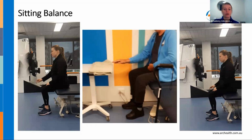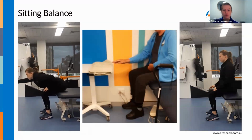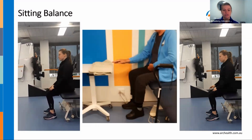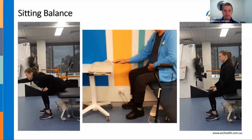So when we're working on your balance in sitting, we need to practice this leaning so that we can use the force from the floor against your feet, because this helps to strengthen your leg muscles. If you look at this video here, I have slowed it down, so hopefully it's not too choppy for you at home. You can see this is me, and I'm sitting and reaching forwards. You can see I'm leaning quite far forwards, and if I put scales underneath my feet, you'd be able to see that there's actually quite a lot of force going through my legs here.